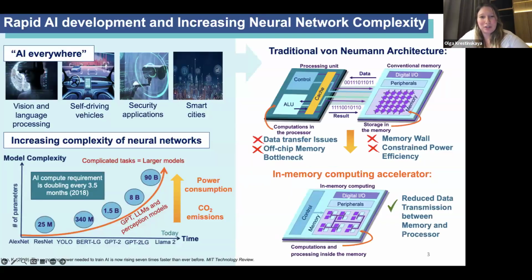So probably you don't really need this introduction slide, just to briefly mention that as AI becomes more and more complex and the models become more and more complex, in recent years we actually see this exponential growth of the models. The power consumption that we actually need for training these models is very concerning, the energy demand increases, and in turn, carbon emissions also increase. So we definitely need more efficient hardware for AI applications.